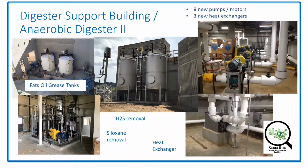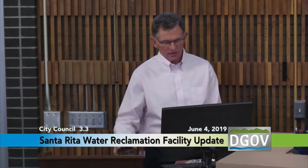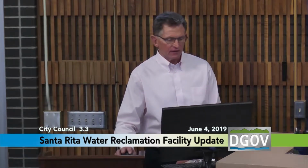The digester support building also houses all of our gas cleaning equipment, which is H2S removal, the siloxane, water, and any foam that's in that gas. That building also has a lot of heat exchangers and pumps that operate the digesters.